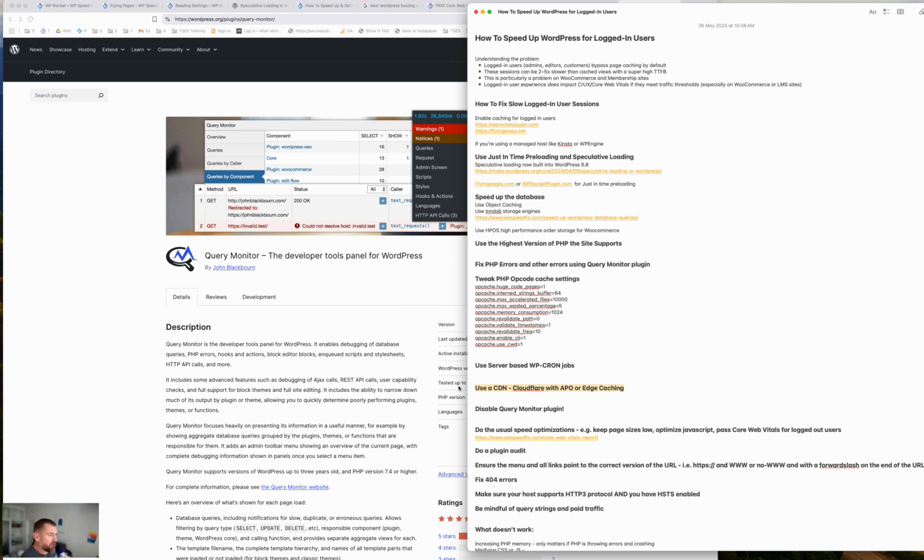It's also available on the $20 a month plan as well, or it's $25 a month, depending on whether you go with monthly or yearly billing, but it's well worth it and will make a huge difference to performance in general, not just for logged in users. So that's that. We talked about this before.